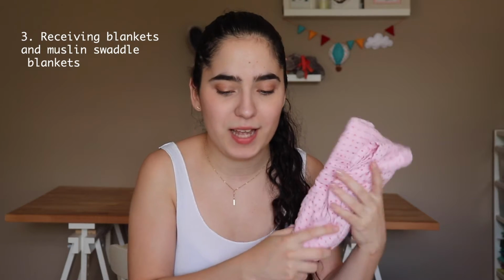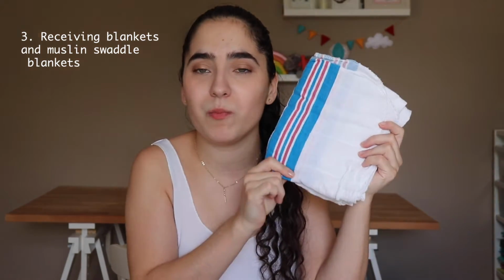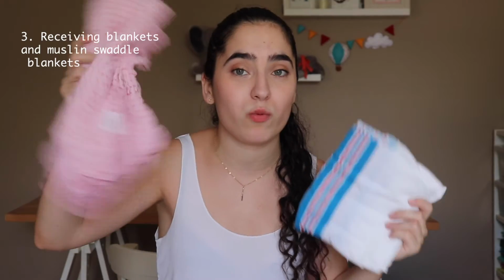And I remember she said the ones that we have at the hospital are smaller. Which ones? These ones they have at the hospital, and she said these are smaller, you have one of the big nice ones. So what we did was wrap her with one of these. So I think it's a good idea to just bring one of these if you have them at home, just in case you need them to wrap your baby.